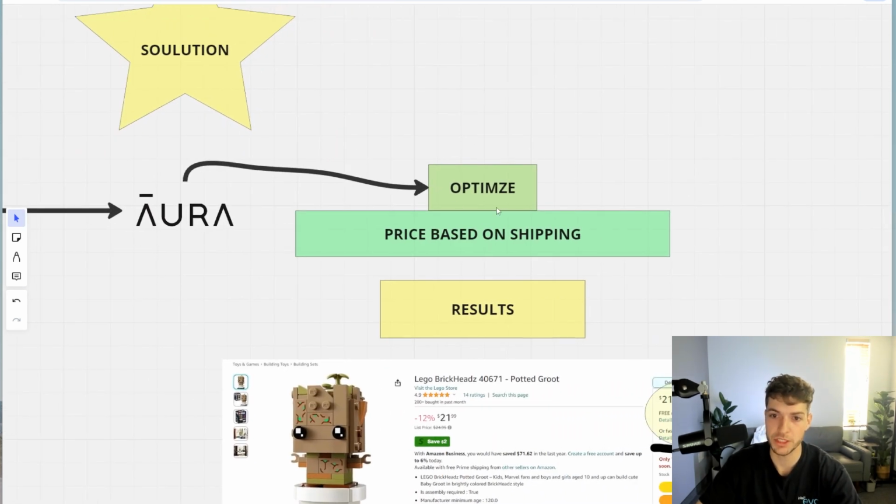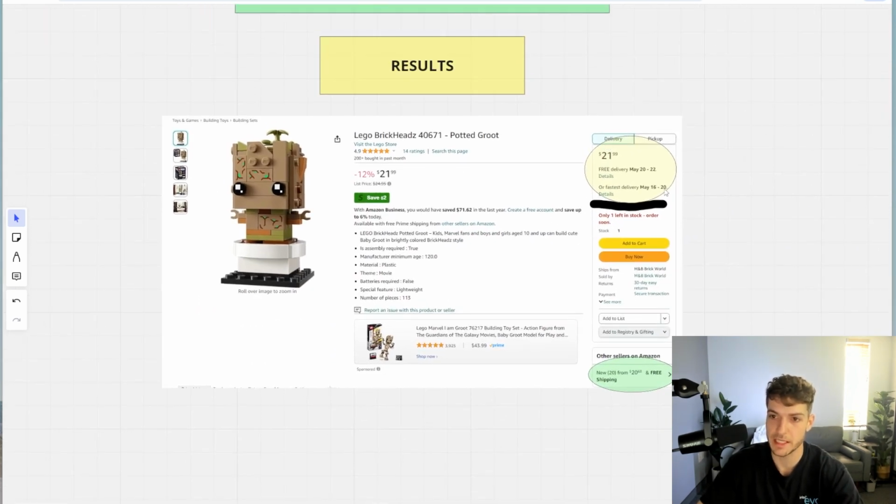This is going to optimize your price based on shipping and price. So it does it for you. You don't have to guess. It's just going to do everything for you. Just like this example right here.